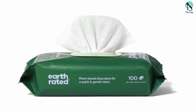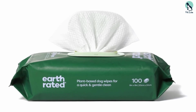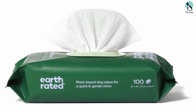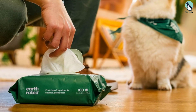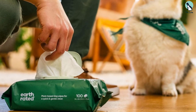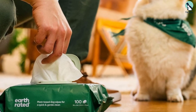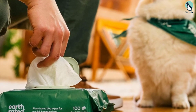Besides being tough on mud and grime, these wipes are made from plant-based materials that you can throw in your compost bin after use. Along with lavender, they use natural shea butter, aloe, and chamomile, helping to give a much-needed pampering to your dog's paws and coat. You won't want to use these wipes around your dog's ears or eyes, however. They're only safe for their paws and body.